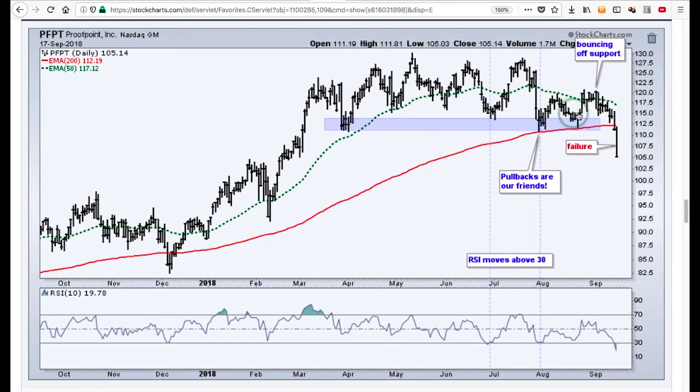But I thought Proofpoint was going to bounce off support here because it had been consolidating a long time. And instead, we started getting failure last week. And then you can see with that plunge on Friday and Monday, it is clearly broken down. Now, it might set up in the future as a mean reversion trade, but as far as this bounce off support, it has failed, and it's time to go back to the drawing board and reevaluate. So this is a failure.